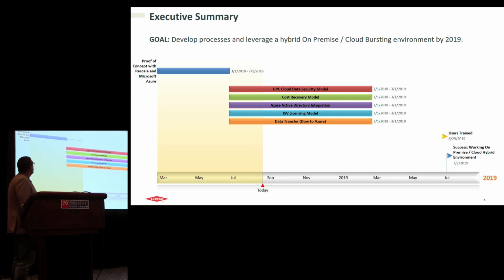So here's the secret of the presentation. We are looking to develop processes and leverage a high-performance computing on-premise and cloud environment by next year. The whole slide deck will describe exactly where we're headed and some of the key learnings. We did a proof of concept with Rescale and Microsoft. Rescale has a talk shortly so that you can learn more about them.